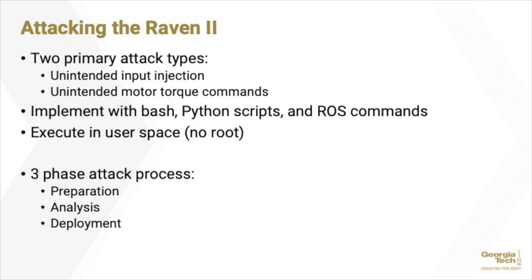The researchers looked at 2 primary attack types for the Raven 2, both with similar outcomes. There is unintended input injection and unintended motor torque commands. Both of these attacks would cause the robot to move in an unexpected way. It was implemented with Bash, Python scripts, and general ROS commands, and the execution only required user access. It did not require root. Now there were 3 main phases for this attack process, each of which will be discussed in detail. There was the preparation phase, the analysis phase, and the deployment phase.